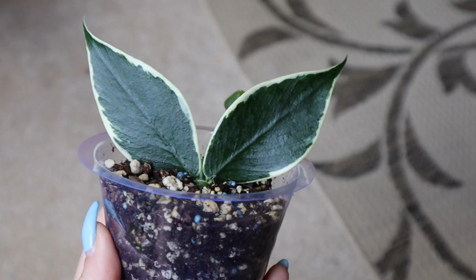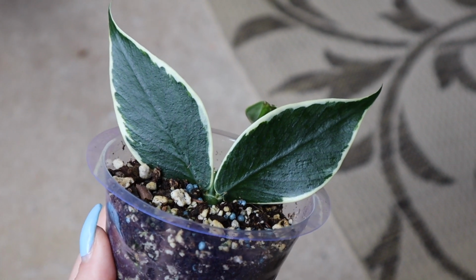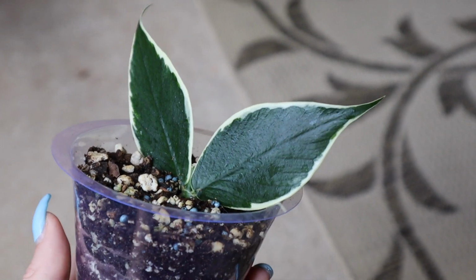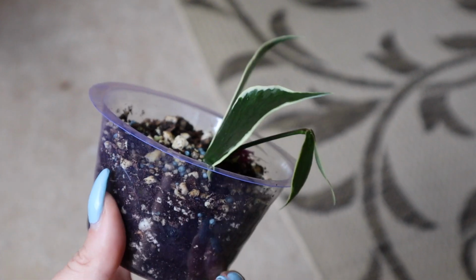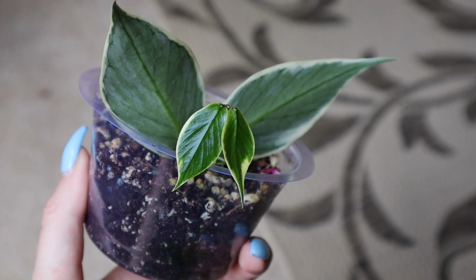I am so excited to have this Hoya in my collection, and I will definitely be sharing it once I have it grown out myself into a much more mature plant where I can start taking cuttings myself and sharing. So I will definitely keep you guys updated on the growth of this beautiful Hoya.